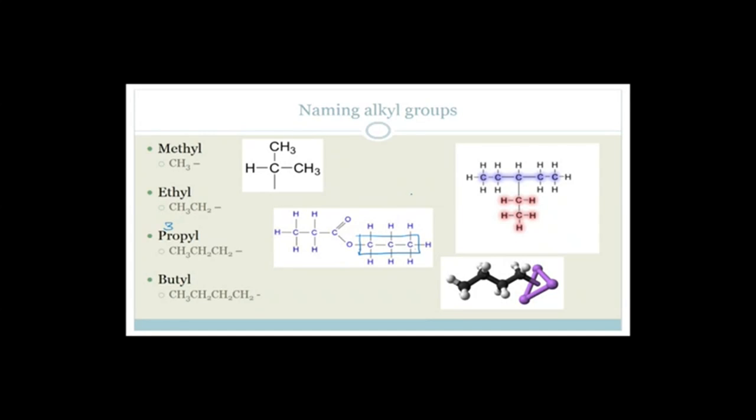Butyl. This is an interesting drawing of a butyl. You don't even have to worry about what this purple structure is, but do you see there's 1, 2, 3, 4 carbons joined onto this purple structure, and therefore that can be considered an alkyl group.